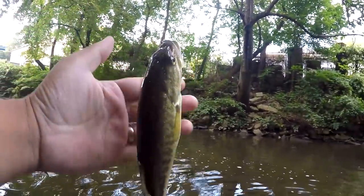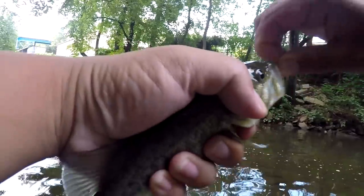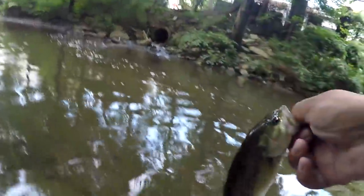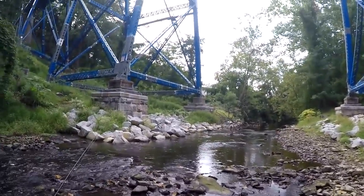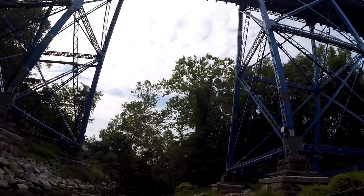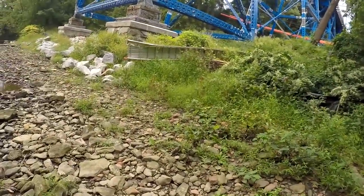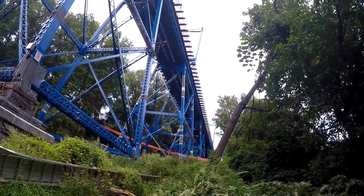Discharge bass right here. When you see water like this coming into the creek, you just know there's gotta be at least one largemouth bass around, right? Look at that, just waiting for something to flow right into its mouth. Oh, wow. Now this is something that you don't see every day. Even I don't see it every day. Interesting. I think it's the railroad up there. That's the cool thing about exploring. You get to see all these interesting structures here.